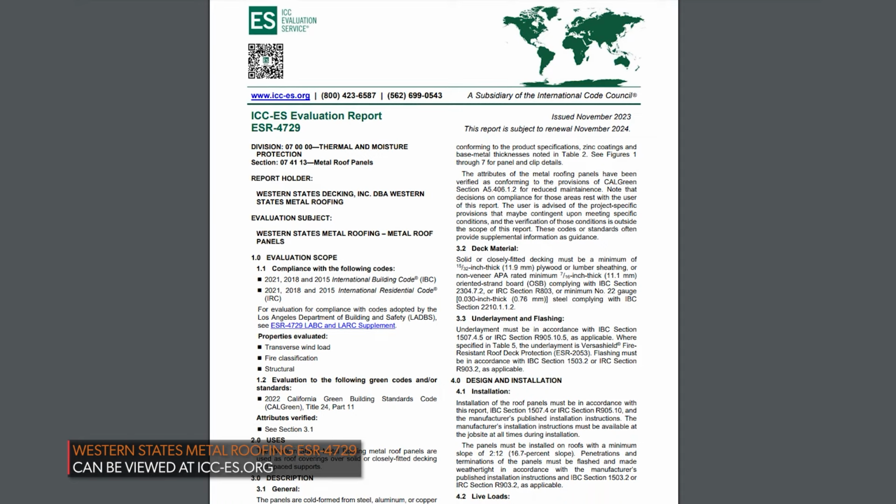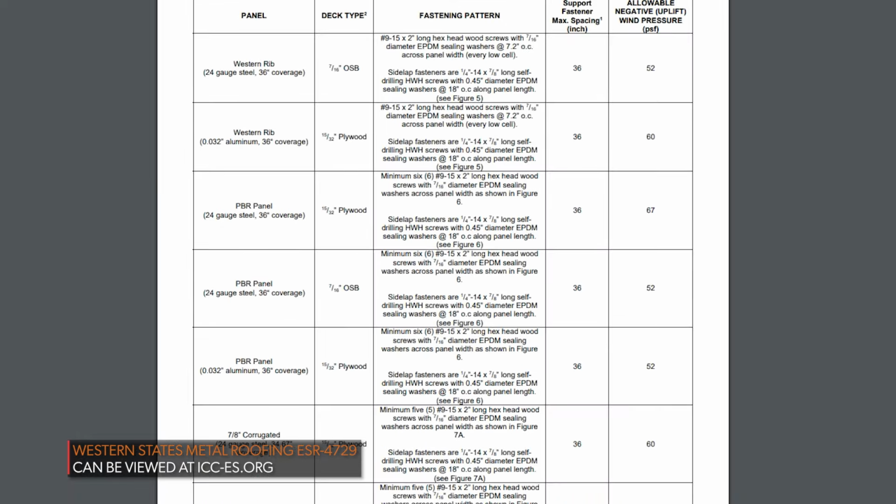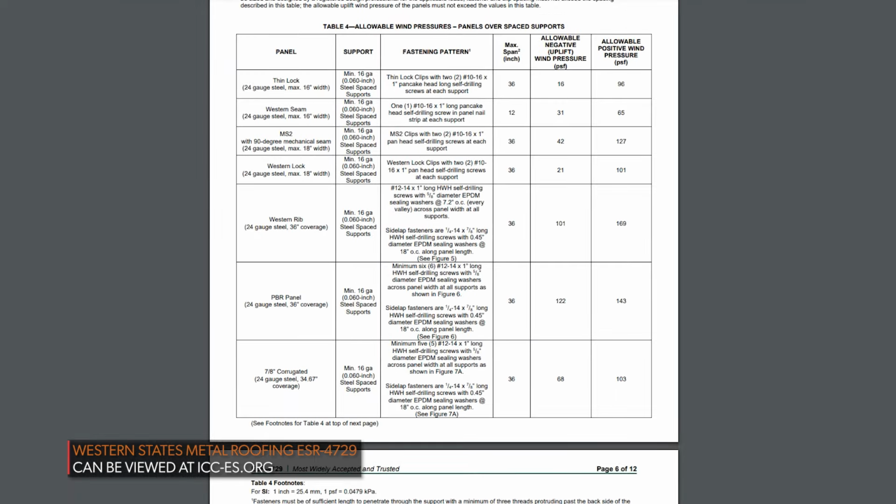The ICC, not only do they do that, but they take the tests that we run, they evaluate the test, and then they ensure that we would meet, in most circumstances, the requirements of the IBC, the International Building Code, or the IRC, I think it's the International Residential Code. So they give us an ESR, which is a formal evaluation report. For us on roofing, it's going to be 4729. Anybody can go look at that. It will have our panels on there. It will show the panels and the minimum requirements. It will show the clips we used.